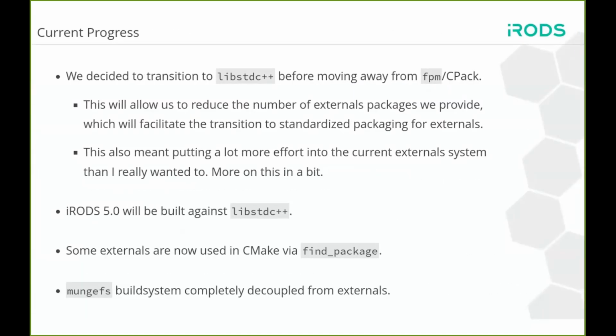And here's our current progress on those plans. We decided to transition to libstdc++ before moving away from FPM and CPack. This will allow us to reduce the number of externals packages we provide, which will facilitate the transition to standardized packaging for externals. This also meant putting a lot more effort into the current external system than I really wanted to, and I'll get into that in a bit.